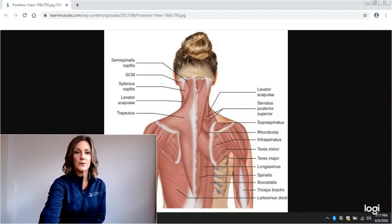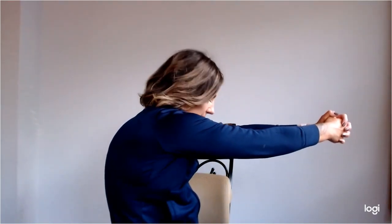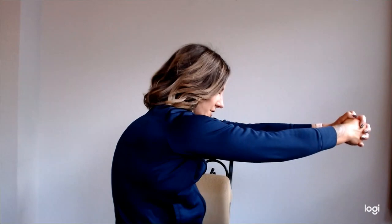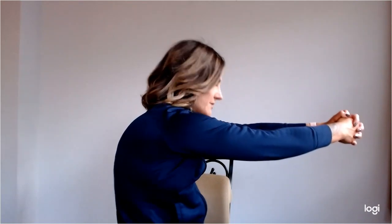What you're going to do is interlace your hands, and just round your back forward, kind of stretching out that area. You can do this 5 seconds or so. It's just a good stretch of those muscles in between the shoulder blades. All right. So range of motion, we did the stretches for those.